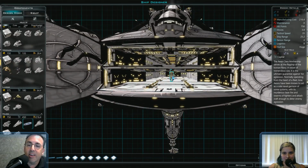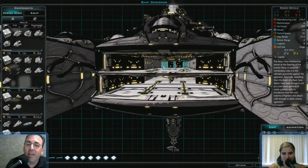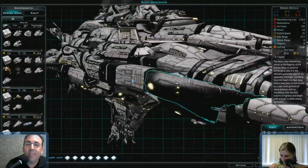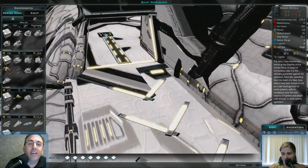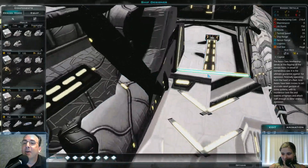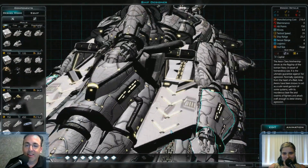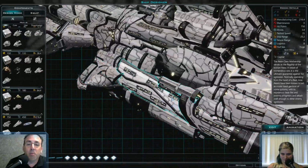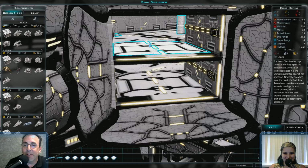Look at this. You can actually click on the little dividers between the different landing bays. And look, there's another one up here. It's got a little track built into it. That's like some sort of 1,000 polygon part stuck in the floor. Look at these stripes. Holy moly, that's crazy.